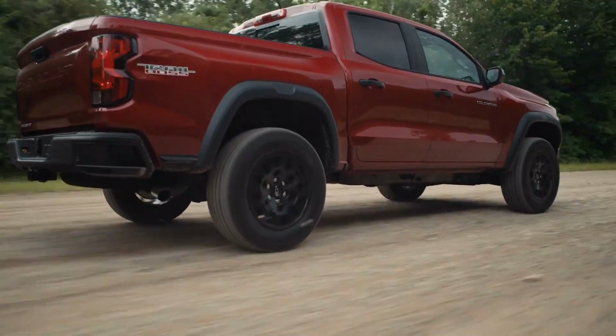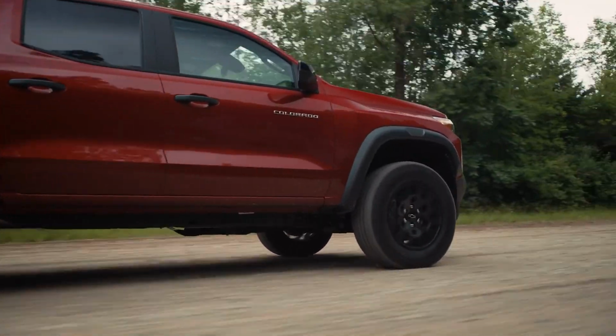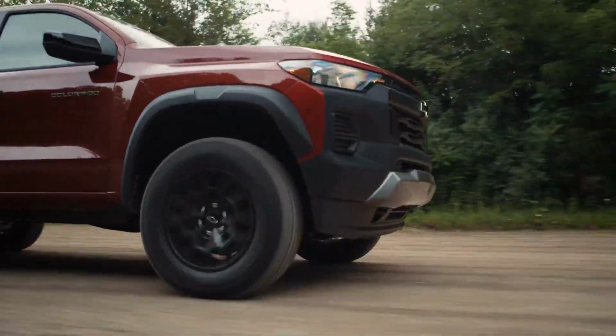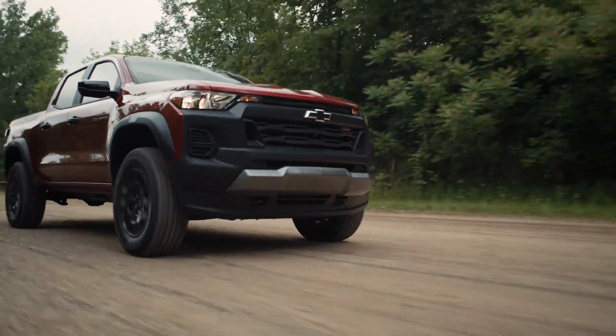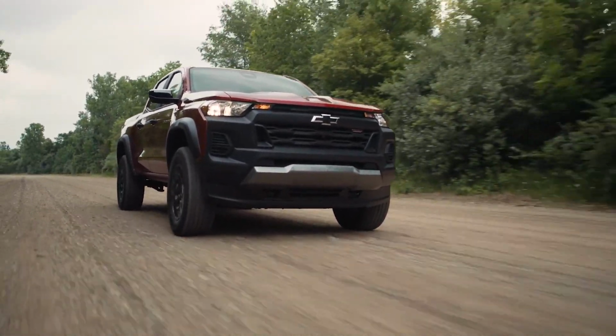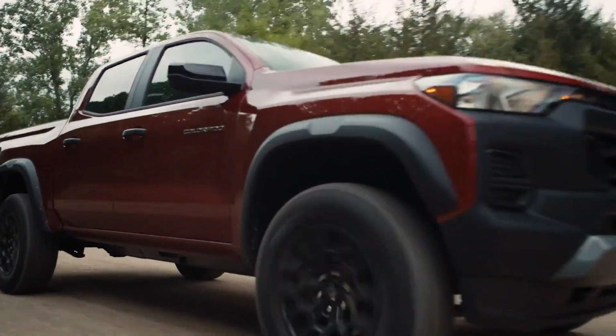All three variants of the 2.7-liter turbo come with an 8-speed automatic transmission and feature variable cylinder management, meaning it can run on 2 cylinders to save fuel when the extra power isn't needed. The 2023 Chevrolet Colorado begins production in early 2023 in Wentzville, Missouri. Pricing and final specifications will come closer to that time.